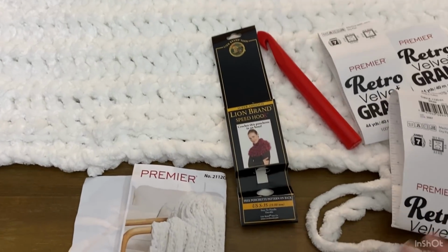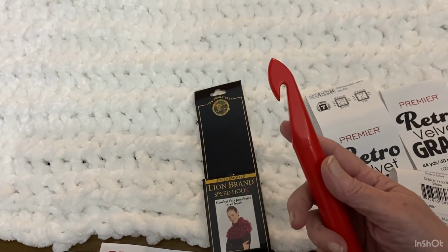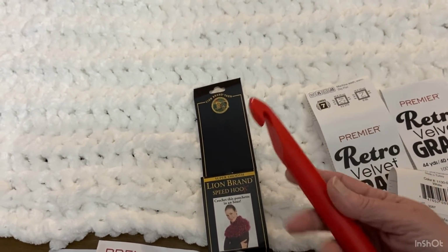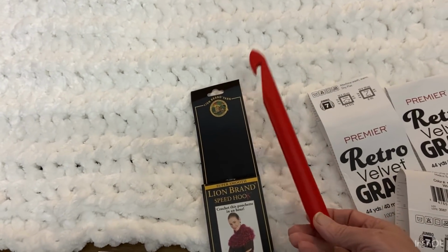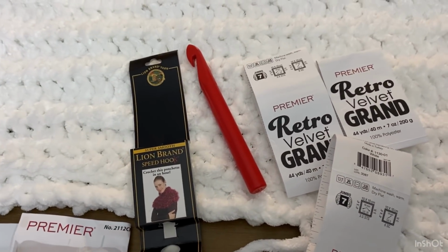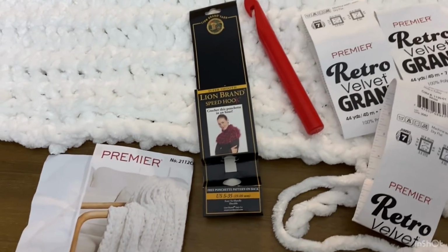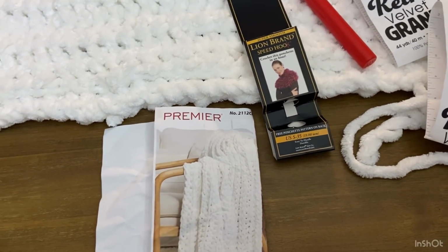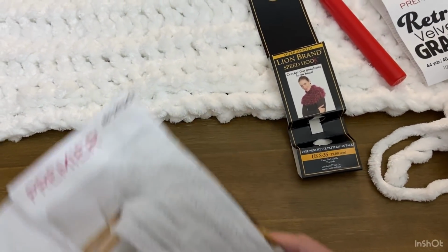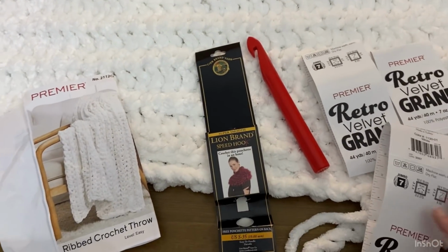So I'm pretty excited to get this made if I can just make myself do it because of the hook being so big. A lot of it could just be that I'm not used to working with something like that. I don't know. But anyway, that was my Mary Maxim quarterly Afghan kit that they sent me. And yes, I am happy with this quarter's. I think it's pretty cool.